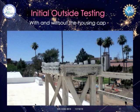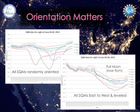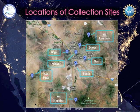We had all 10 of them, we bought 10 of them, on the roof at NOAO. One thing we did notice that I should show you, I think it's the next slide, is that if you did not orient them all in the same direction, you got different responses. If you oriented them all east-west, you got very similar responses. Okay, and then the offsets pretty much were maybe 0.05 magnitudes per square arcsecond between them in terms of their standard deviation. And the glass itself was about 0.15 magnitudes per square arcsecond.